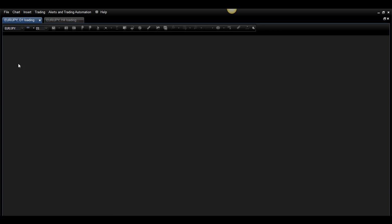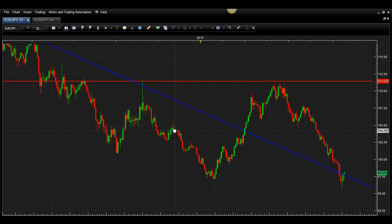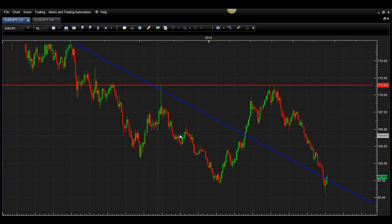Let's go to the euro yen. Euro yen is another pair that has been on a very fierce downtrend since the bounce off the resistance level. Obviously, this is your resistance level that it bounced off of. Since then, it's made one pullback and basically been straight downhill.